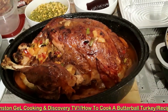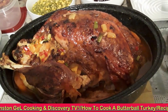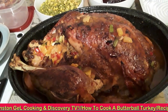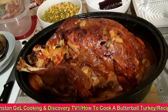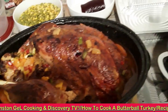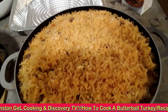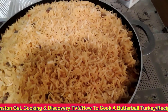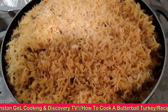This is a special turkey being cooked with Indian seasoned rice, and lots of herbs and vegetables stuffed on the inside, different types of stuffing. And this is the Indian rice imported from India. The grains look like noodles, but they're not noodles. These are special Indian rice grown in India and imported from India.